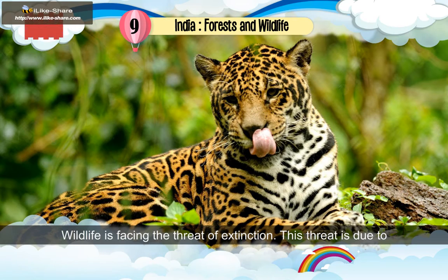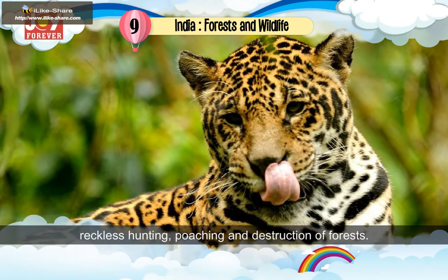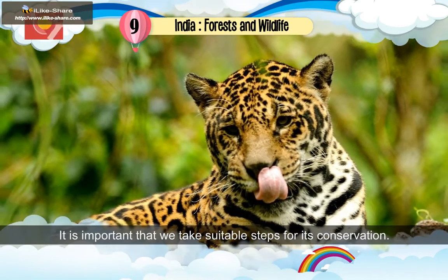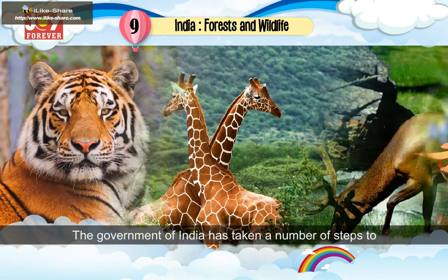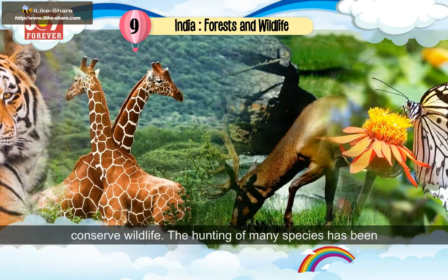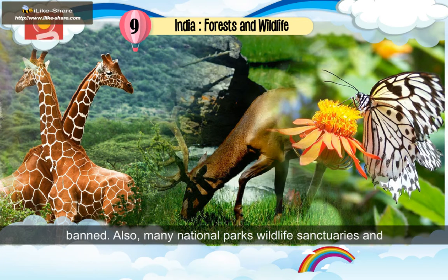Wildlife is facing the threat of extinction. This threat is due to reckless hunting, poaching, and destruction of forests. It is important that we take suitable steps for its conservation. The Government of India has taken a number of steps to conserve wildlife. The hunting of many species has been banned.